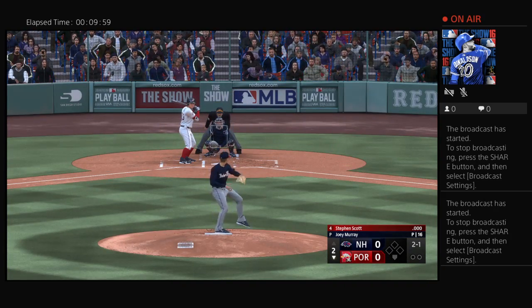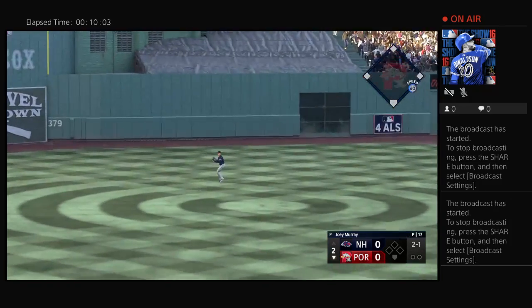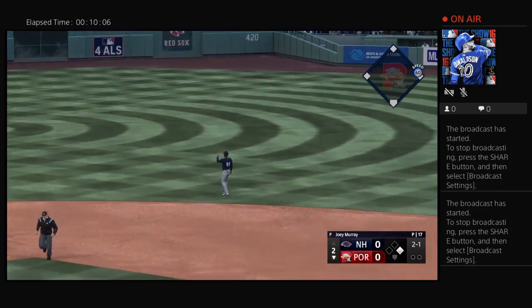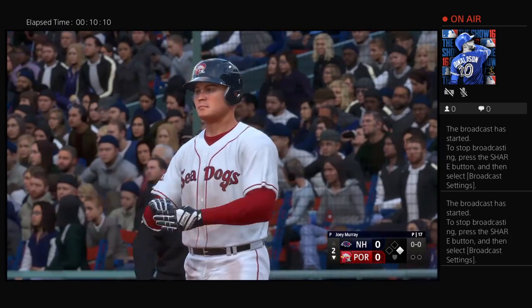2 balls and a strike. Here it comes. Base hit, center field. So a man on base to start the inning. I'm sure he feels really good about that one.